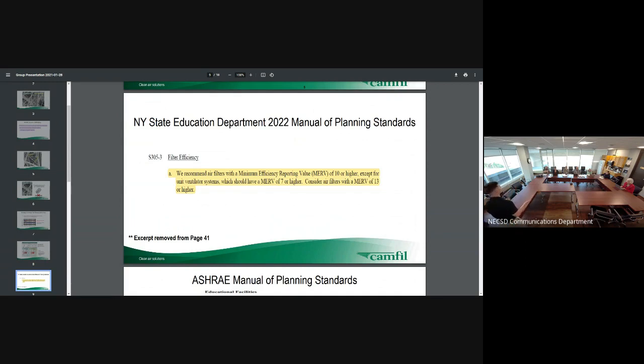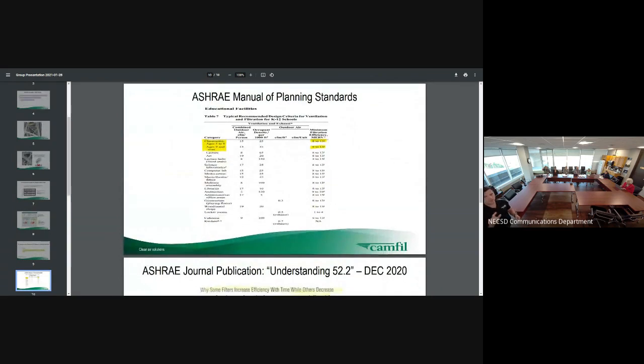They want you to consider using a MERV 13, but again, to maintain a MERV 13 in a unit ventilator, they need to be changed constantly because they'll lose that efficiency level within a month of when they're being installed. Okay. Let's move on to ASHRAE's Manual of Planning Standards.